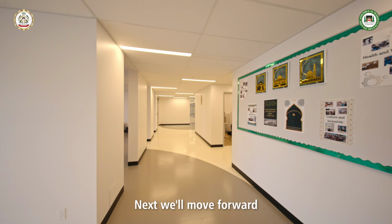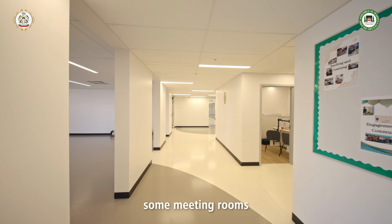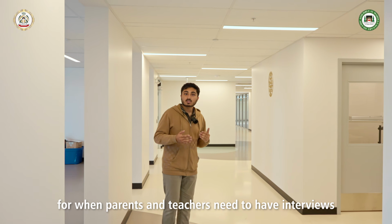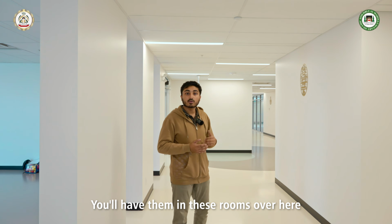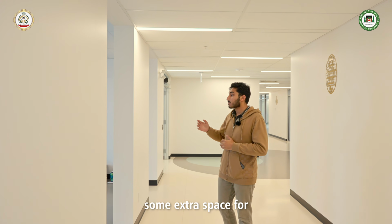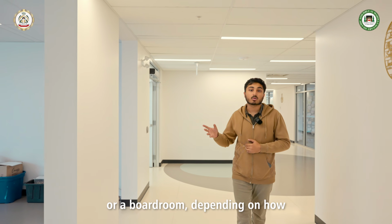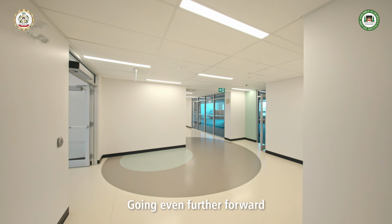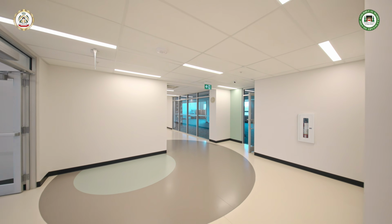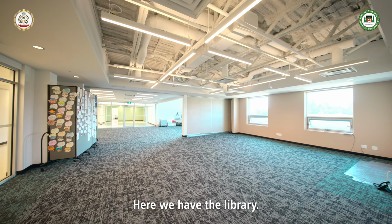Next, we'll move forward through the corridors and see on the right side we have some meeting rooms for when parents and teachers need to have interviews. They'll have them in these rooms over here. On this side, we have some extra space for a lounge area or a meeting space or a boardroom, depending on how the school needs. Going even further forward, we have the library. Here we have the library.